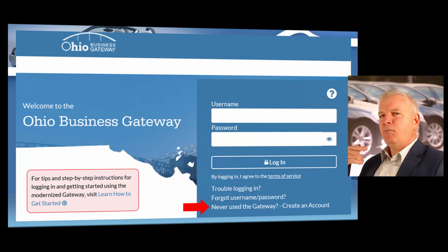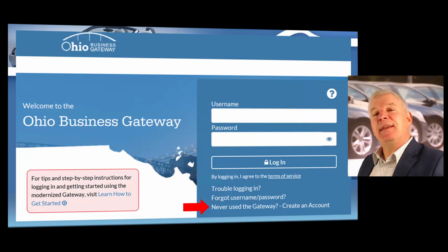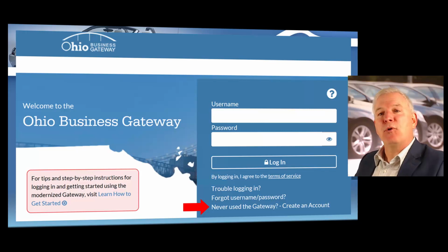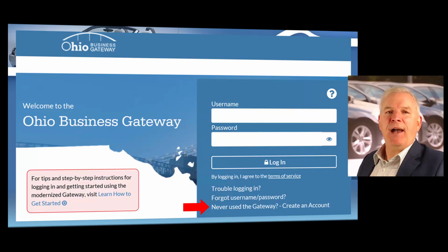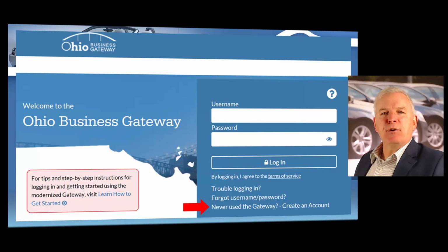Now, I want you to be aware this is a completely different website than the dealer portal we were on just a little bit ago. Remember, the dealer portal is only for licensed motor vehicle dealers. And the Ohio Business Gateway that you see right here is for every business in the state that collects sales tax.